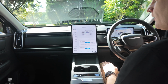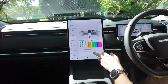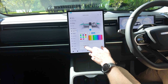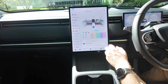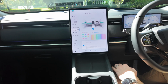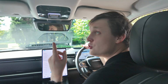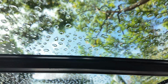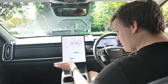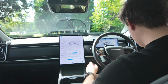Other things to point out is you've got a spot for your phone to wirelessly charge. There's also ambient lighting. So if we go into here, you can change it to whatever color you want. And again, for a lot of music type people, you'll probably enjoy the fact that you can sync it up to your music, so you can make your own little disco inside. Like the all-wheel drive, there is this huge panoramic sunroof which gives the interior a nice airy vibe.